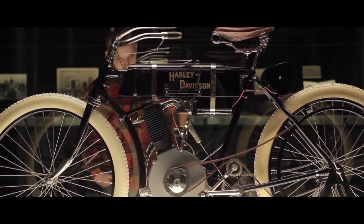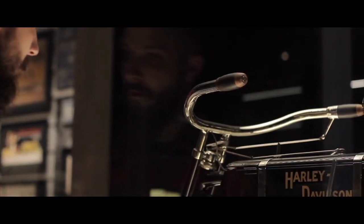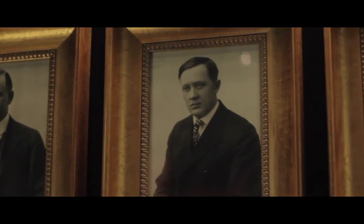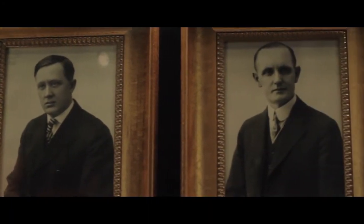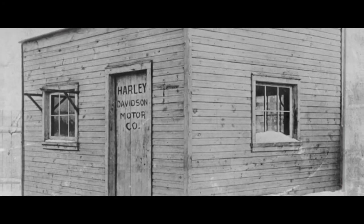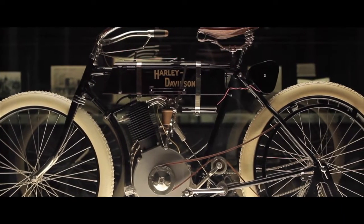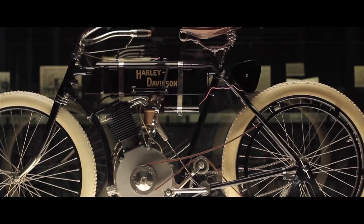I remember walking into the Harley Museum for the first time and catching their display that really showed off where it all started for them, and what the founders started with in their little 10 by 15 shop. What they must have gone through just to get that first bike done, what that feeling must have been like, hopping on that bike and riding it for the first time.